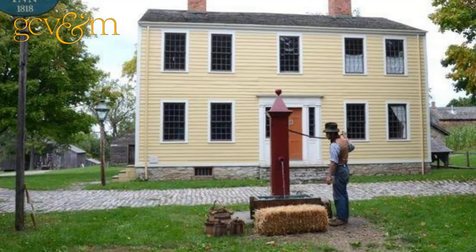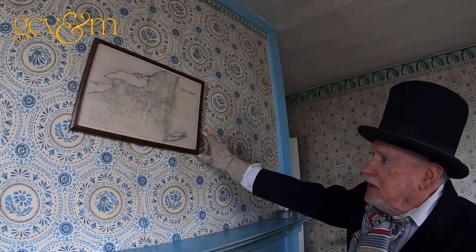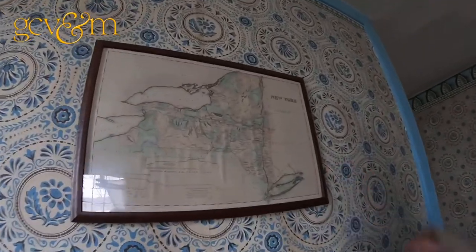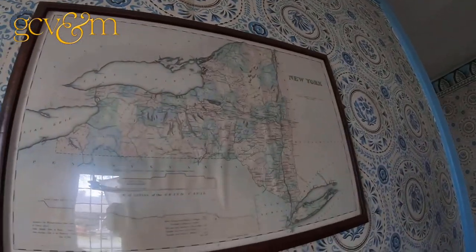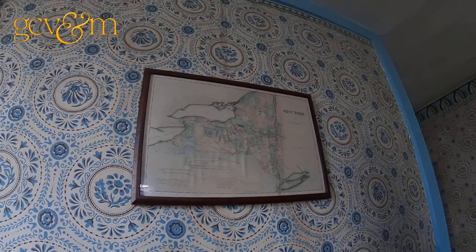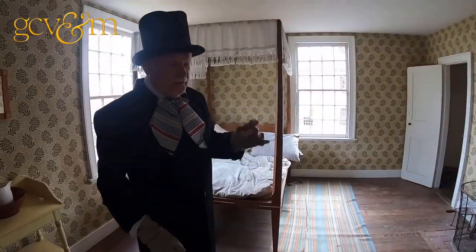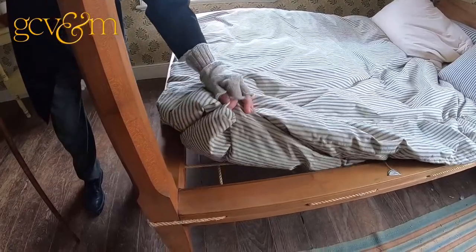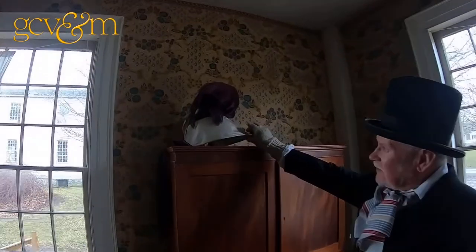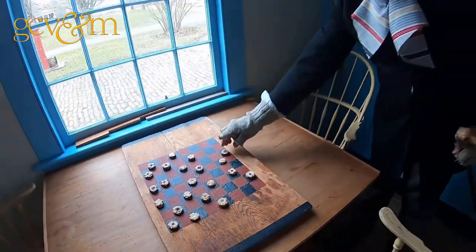Now, this is a stagecoach inn, present day Route 5, Caledonia and Ammon. And Route 5 and 20, which is just south of us, are two of the oldest roads in New York State. So it actually stands to reason that this would have been a popular stagecoach stop on a very popular road when there were very few roads at that time.